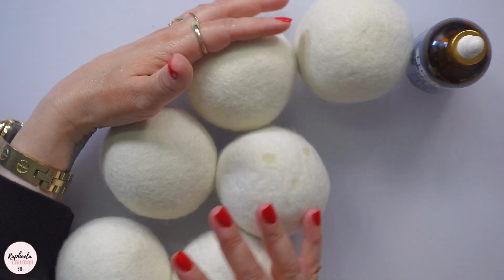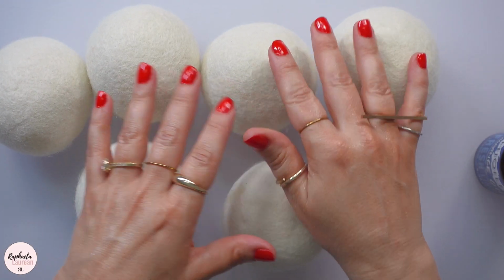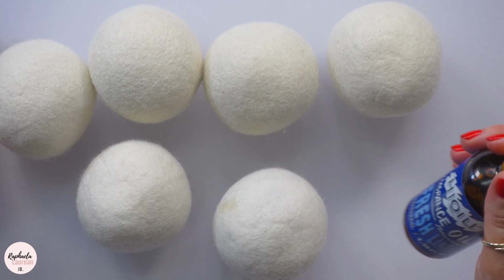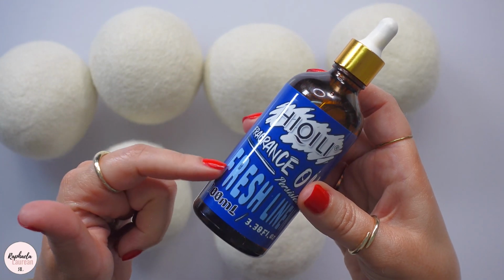I mean, that's it, guys. They are dryer balls. You know, it's not the world's most exciting thing, but what is exciting and what this channel is all about is saving money. If you have somebody who's scent averse or any of that, just skip this. Don't do this. But if you just want your laundry to have that sort of commercially freshened, scent boost type of smell, something like this.